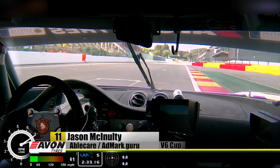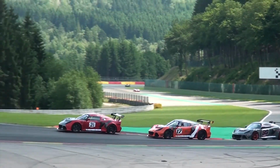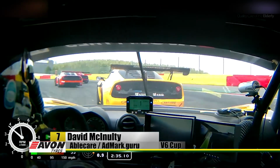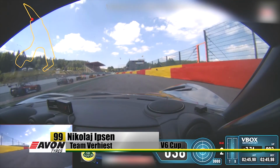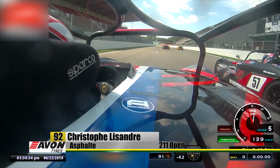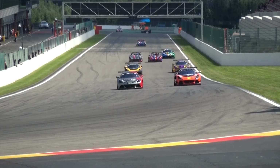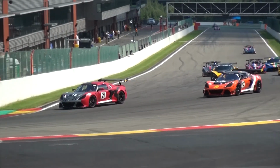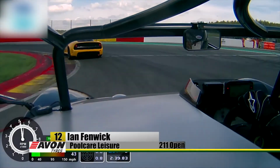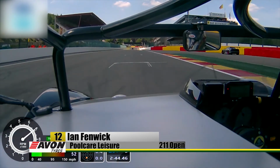Jason McAnulty still in 3rd. McAnulty, every race that he has finished this year has been on the podium. Goodness me, if that's not the curse of the commentator, I don't know what is. Nikolai Ibsen is having a problem, and I think he's going into pit lane, maybe into retirement, as Christophe Lissandre has a look up on the inside line. There is Daniel Palmer coming under pressure now from Thierry Verheest. The Belgian's been very consistent as well, 10th overall in the championship, 4th in V6.